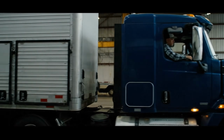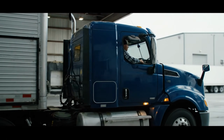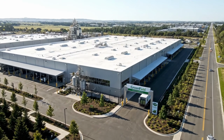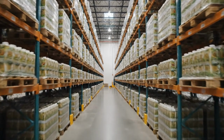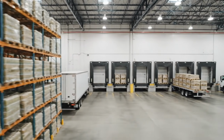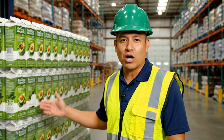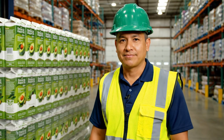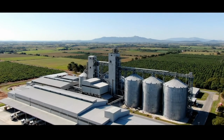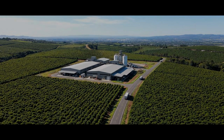The finished product leaves the factory. From orchards to advanced machinery, the journey is complete. Thousands of bottles are produced every day. And this is how modern factories produce avocado oil from start to finish. A blend of agriculture, engineering, and precision. Transforming simple fruit into one of the world's most valuable cooking oils.